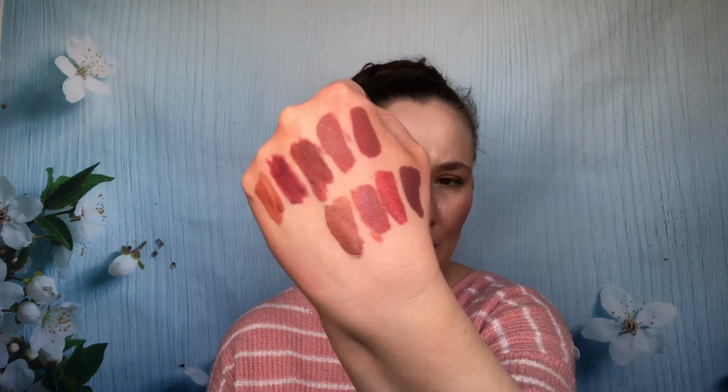Complete opposite of that is Boss by Bare Minerals. This is their Gen Nude formula once again. And this is not my favorite shade from them. I think I might have had a full size as well and I eliminated it, but yeah. Do like that one. And then our last one is Laguna Beach by Ofra.